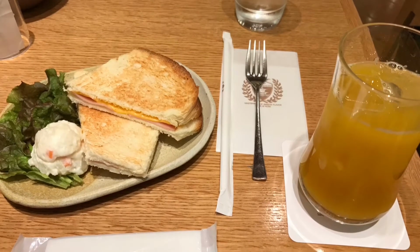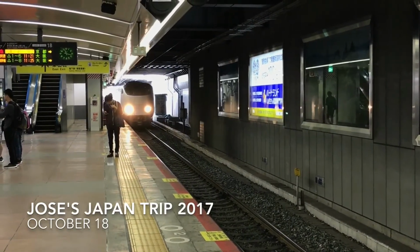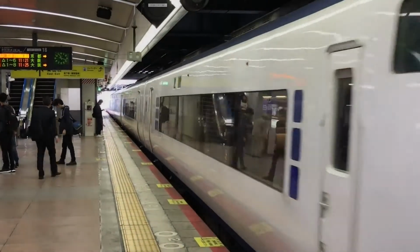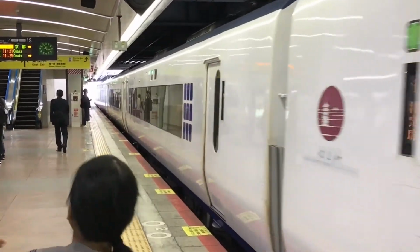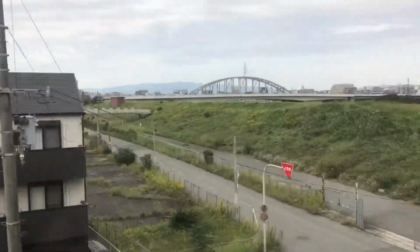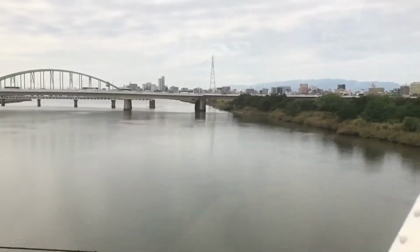So after breakfast, I go to Tennoji Station, and I end up buying an express ticket for this train that you see pulling in right now. This is the limited express train called the Haruka, and it runs between Kyoto, Osaka, and Kansai Airport. So I'm actually going to end up using this train to go to Kyoto. It's the easiest train from Tennoji to Kyoto to use. If you have the extra money or if you have a Japan Rail Pass, I highly recommend you use this train. It sort of takes a shortcut to get you to Kyoto, and it gets you to Kyoto from Tennoji in only about 45 minutes. So it's very convenient to use.